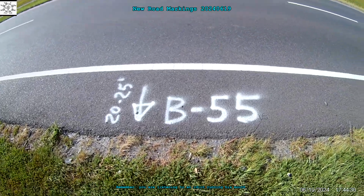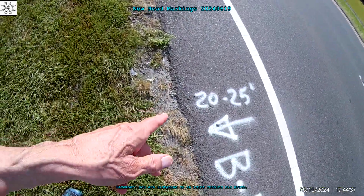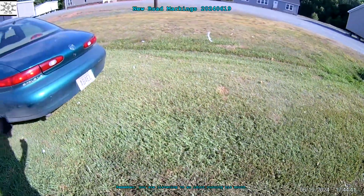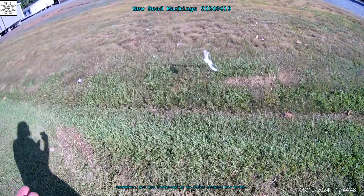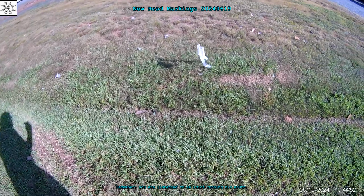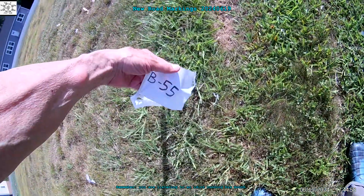Now the traffic's going by, but do you see the similarity? B-55, and this means 20 to 25 feet. Oh, wait a minute. You remember I suddenly discovered that by that memorial sign near the corner for a pastor's wife that passed away a few years ago, that there was one of these? Okay.